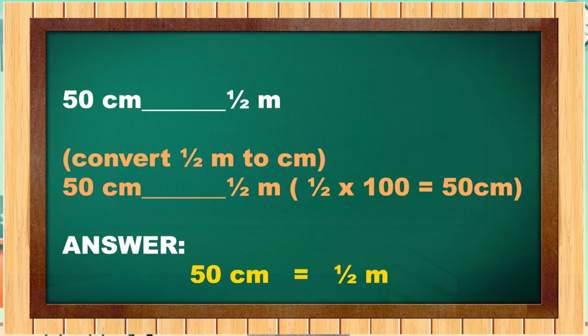Did you get all correct? Let's take a look. Number one, we were asked to compare 50 centimeters. Is it more than, less than, or equal to half meter? First, we convert half meter to centimeters. To do this, we multiply half by 100. This is equal to 50 centimeters. As you can see on the screen, 50 centimeters is equal to half meter.